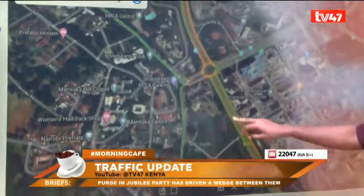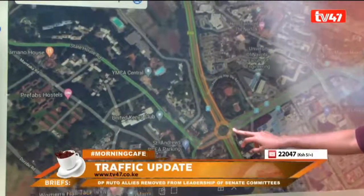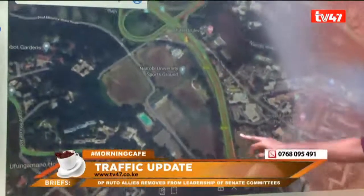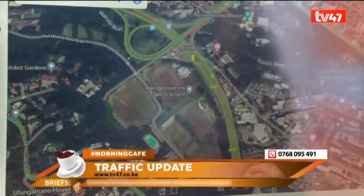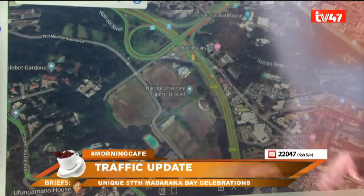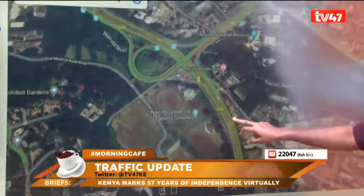And moving away, this should be the road that leads up to Westlands. Doesn't look so bad. Just around the Hotel Boulevard, the roads seem a bit clear, but it seems like there's a bit of traffic when you are connecting from the Nairobi National Museum area going into the CBD. Just light traffic, not too much.